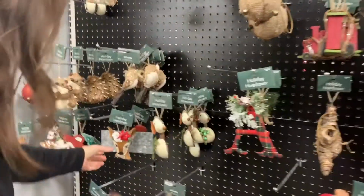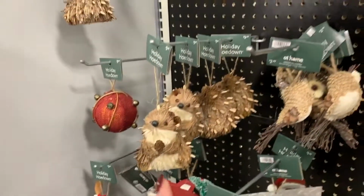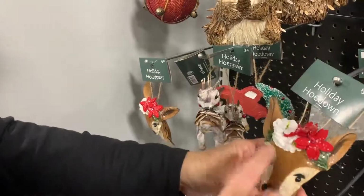Oh, this one's pretty funny. I didn't know that was a thing. That one's kind of cute. All these little woodland animals are cute, except for the possessed deer. Why do they have his head fully on backwards? Ew. It's like someone doesn't know what a deer looks like. This one's kinda tried to make cute.